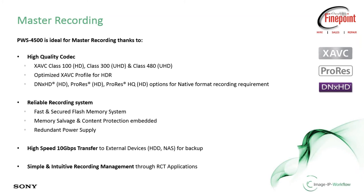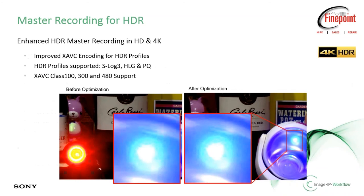We offer as standard a high speed 10 gigabit network for transfer to external devices. So we can be simultaneously recording two streams of 4K onto the internal memory and at the same time streaming them out onto external media. As long as the bandwidth of your IP connectivity is sufficient, you will get real time recording onto your external data drives. And we have a very simple software package to allow for basic application and recording control.